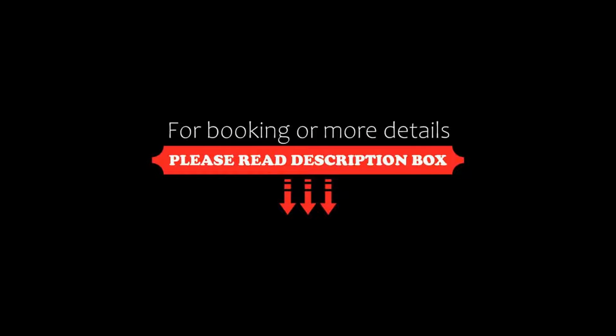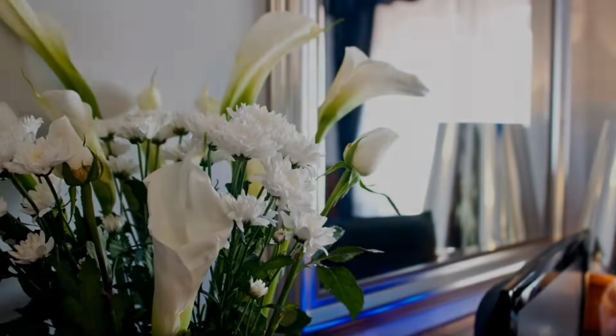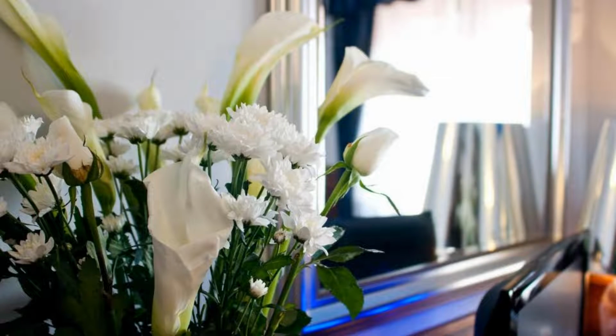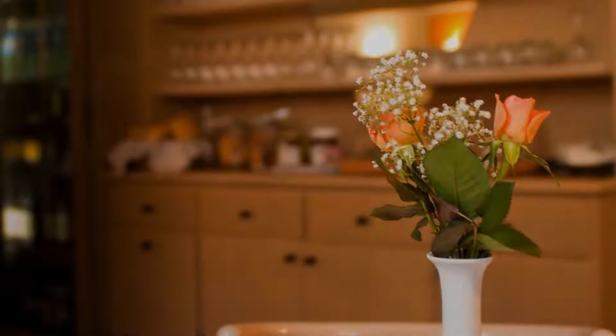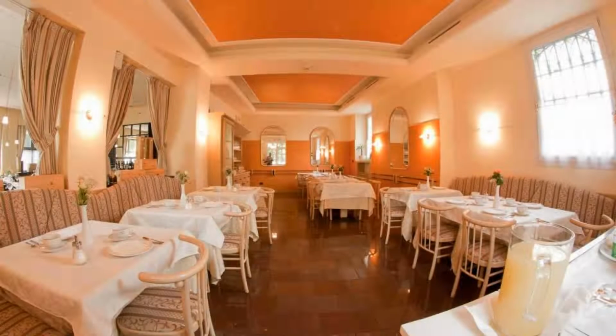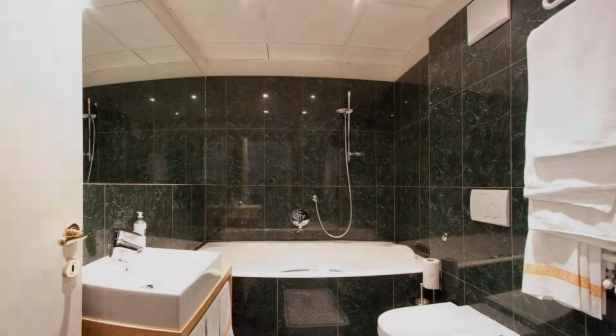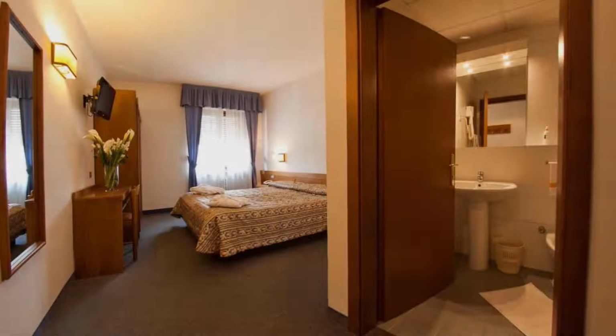The check-in time of this hotel is 5 p.m. and the check-out time is 10 a.m. Pets are not allowed in this hotel. The hotel expects major credit cards and reserves the right to temporarily hold an amount prior to arrival. Guests are required to show a photo ID and credit card at check-in.